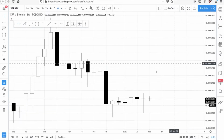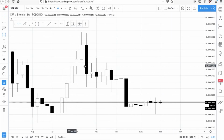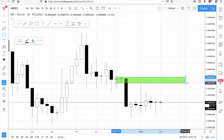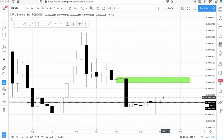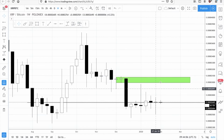Taking a look at the weekly levels, we could probably say with some reasonable estimation that we should expect price to come someplace near this region or in this region before we have some sort of move down. Maybe price wicks up into the 3100 region as well, but we would expect price to come into this region at some point before making a move down.